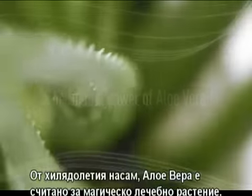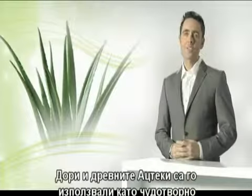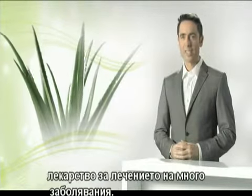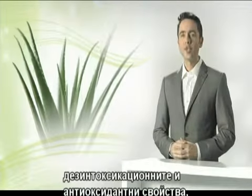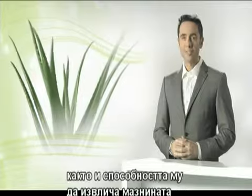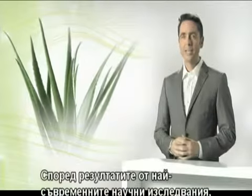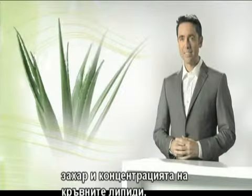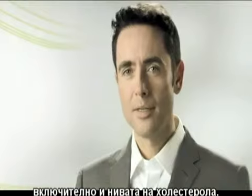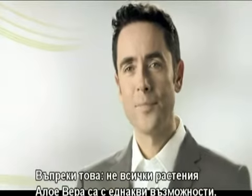For thousands of years, aloe vera has been considered a magical medicinal plant. Even the Aztecs used it as a miracle drug to treat many diseases. Traditional medicine appreciates its detoxification, purging, acid neutralization, and fat reduction. According to modern research, it has a positive effect on blood sugar levels and blood lipid concentration, including cholesterol levels. But aloe vera is not always aloe vera.